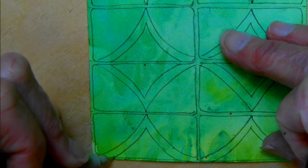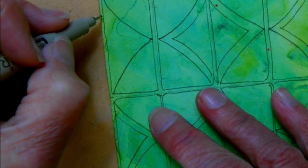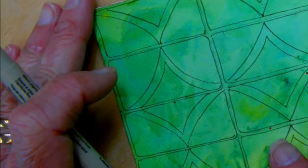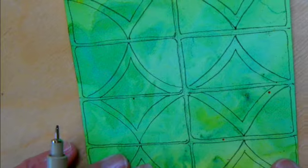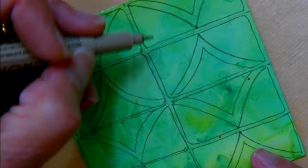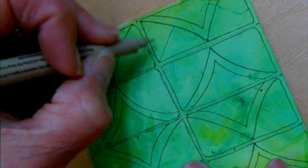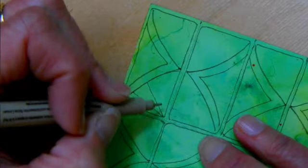Take your time. Be mindful of those distances between the lines. Try to make them even. And there is the first part of it. And then we're going to make segments in these circular areas. And that's super simple. All I do is draw a line in the middle, like that. And then divide each of those spaces in half with another straight line.